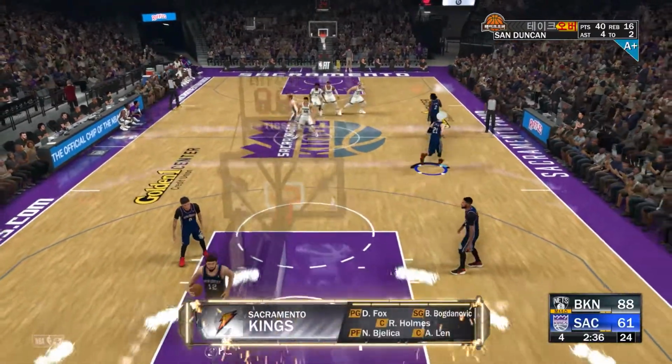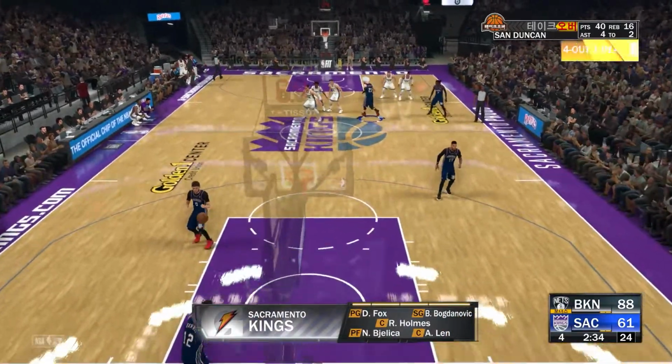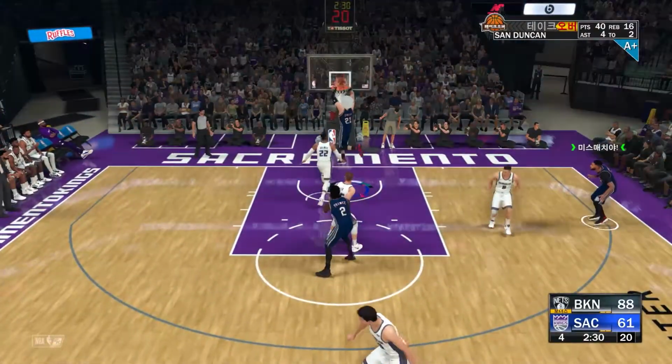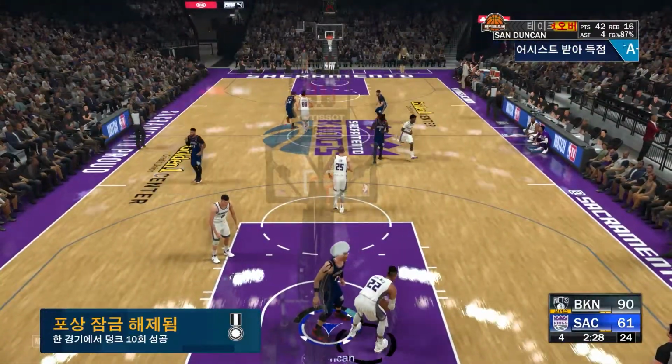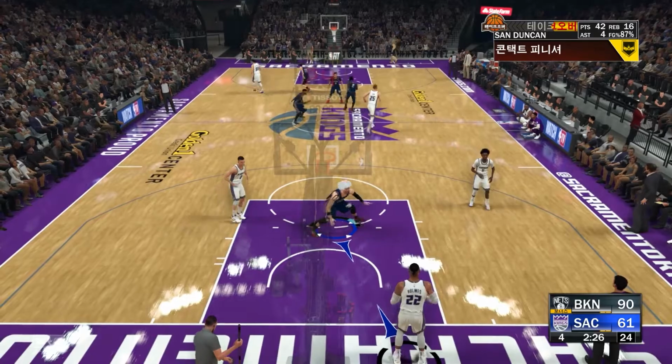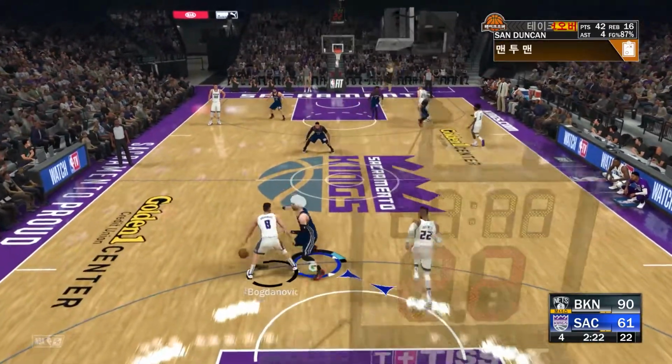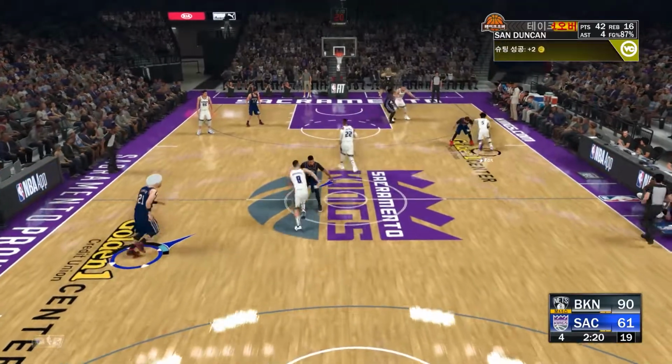Fox and Bogdanovich pair up at the 1 and the 2. Bialica is out there with Alex Len, and it's Holmes in at the center, filling out the middle. So that's the 5 in the game for Sacramento. And there it's all about getting inside positioning. As soon as Junior has it, he goes for the jam.